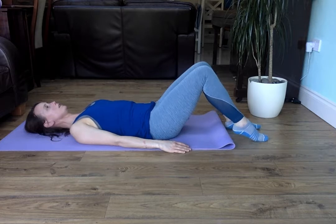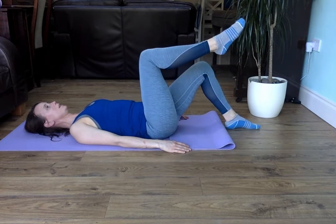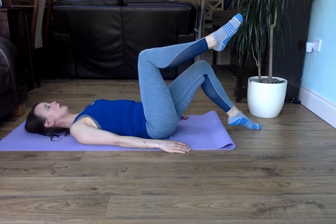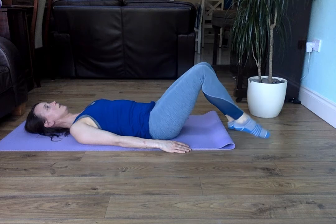So to progress it, we're going to float the leg up, and then to see, can you lift the other heel? Maybe even go up onto the toes, and then back down, and then float that leg down again.